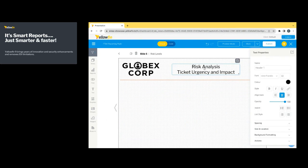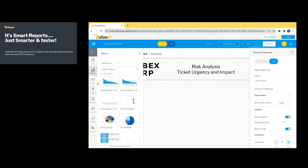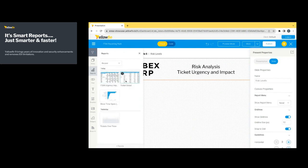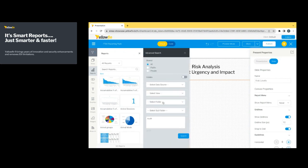We can change the, well, then we're going to drag in a report. So that report that I created, we can filter recent reports. Or we can navigate, because I can't remember where I put it. All reports. Advanced search. Examples.